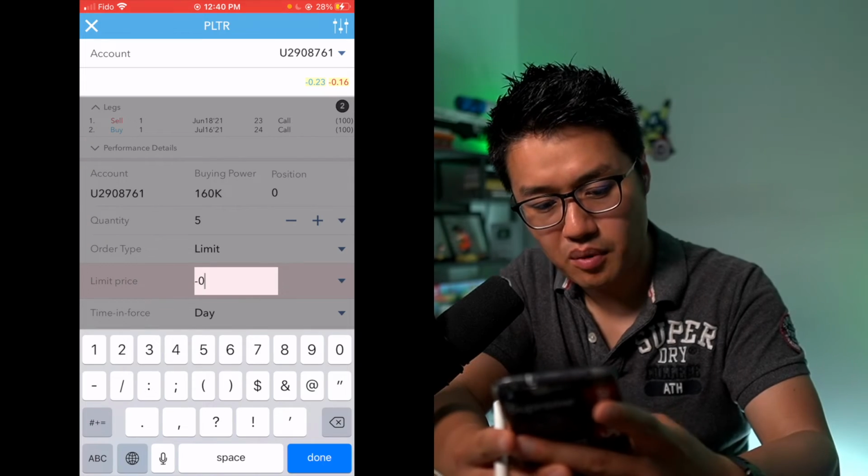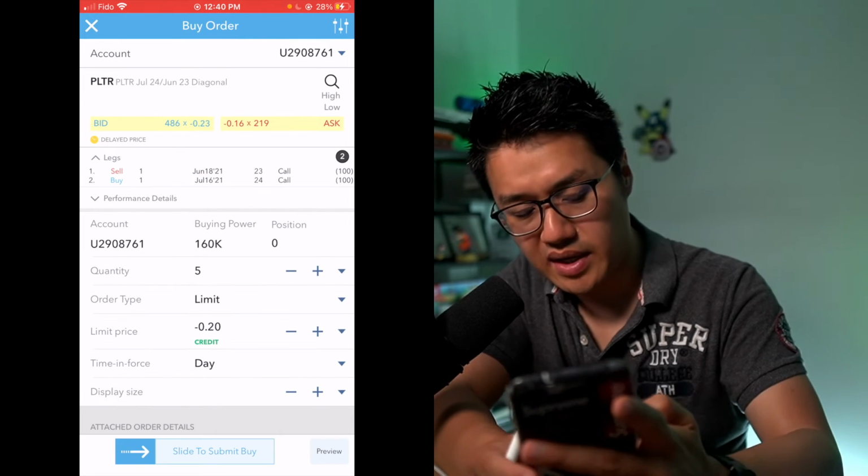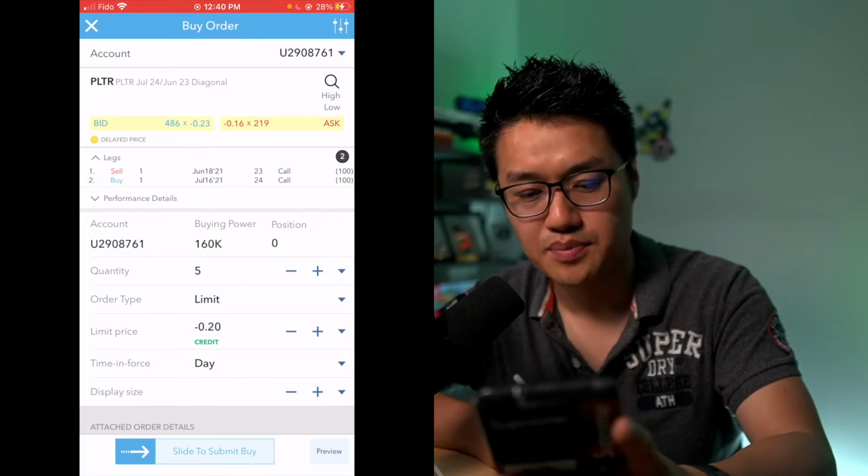I roll with a credit back. Instead of piling more money into it, I just use that premium that's collected from the June contracts and roll it to the July contract. So I'm not piling more money into this play. Negative 0.2, let's try that. Right here it says credit of 20 cents per contract.